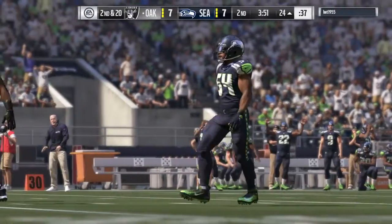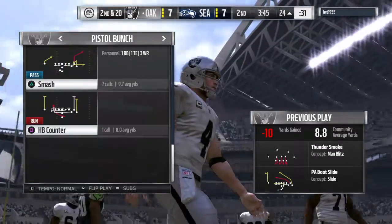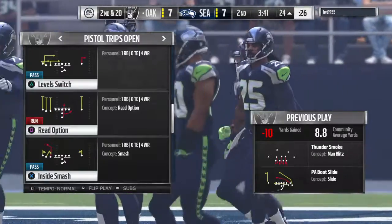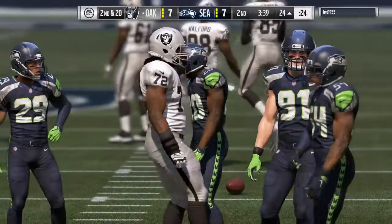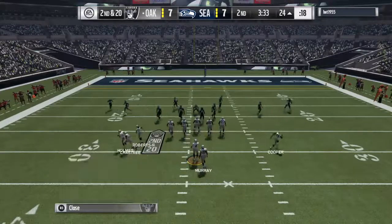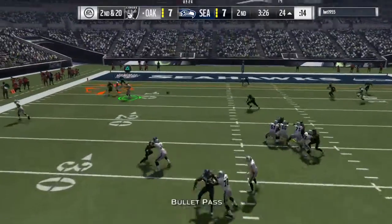They got him for a sack. Bobby Wagner in from his linebacker's spot. He's able to drop him for a loss of about 10. Three receivers to the left, one to the right. On second down, here's Carr.